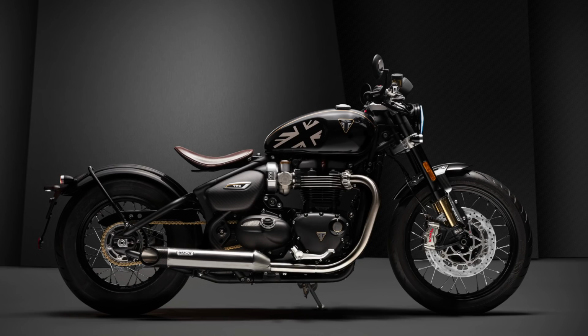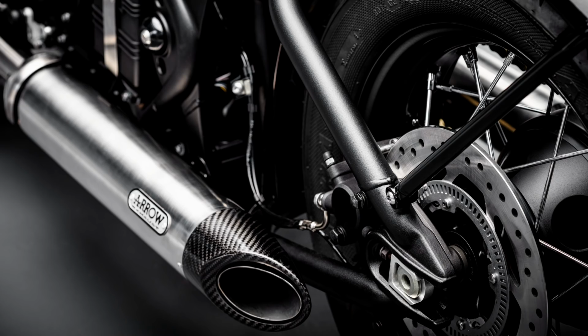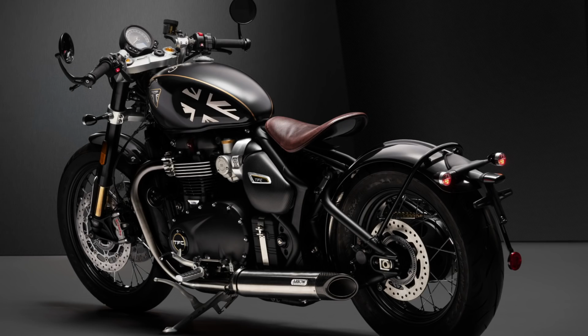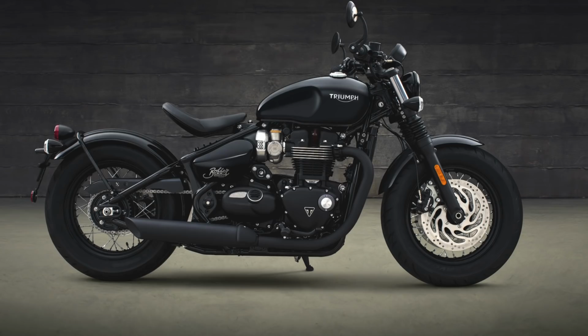The Bobber TFC also gets finished off nicely with a premium exhaust system from Arrow, with titanium silencers and carbon fibre end caps that Triumph says delivers a totally unique, rich and raw British twin soundtrack. Although final figures are yet to be confirmed, the Bobber has also shed a bit of weight in this TFC form, with Triumph estimating that it will be approximately 5 kg lighter than the 237.5 kilos dry weight of the Bobber Black by the time it's gone through its final homologation tests.